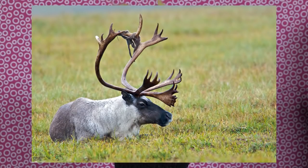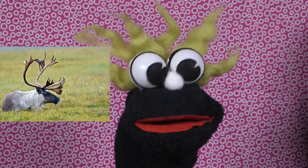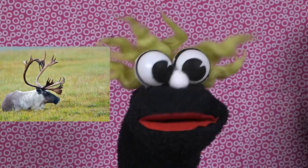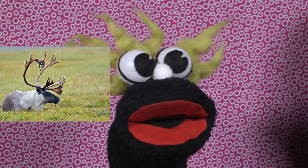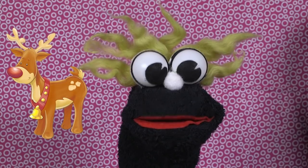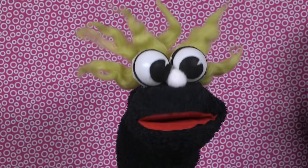Caribou are mainly found in the northern regions of North America. They can also be found in northern Europe and even Asia, where they're commonly referred to as reindeer. Cool! Ready? Here we go! Fact number 2.